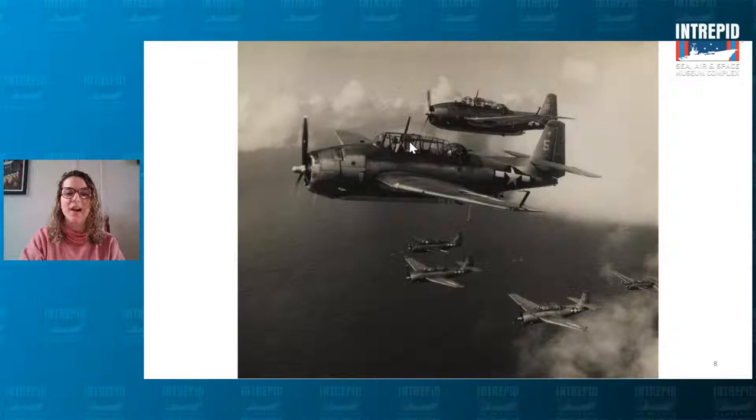Then back here, we would have the gunner. And then in the fuselage, or the body of the airplane, you would have the radio man. And the radio man was the GPS of the plane. They were the ones that were constantly talking to the pilot and the ship, trying to tell the ship where they were and getting orders on where to go and then telling the pilot where to go. So they were kind of the in-between person.